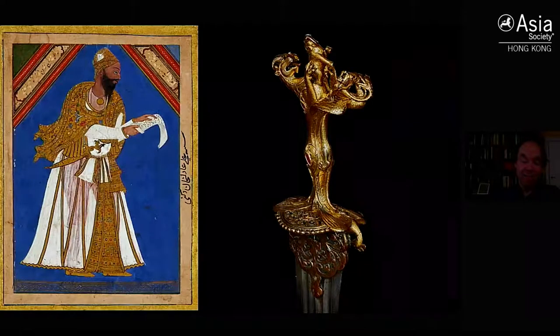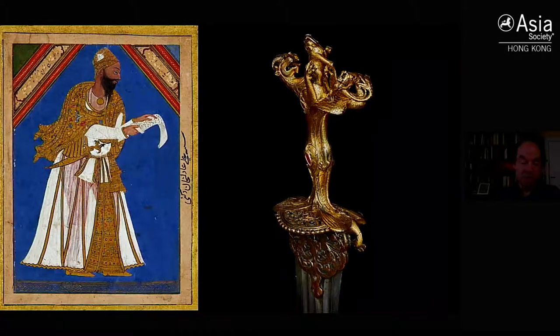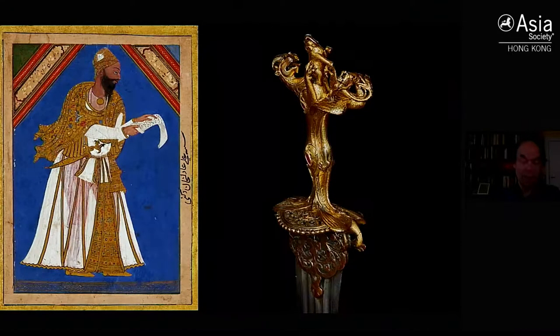And in fact, a painting also in the David Collection depicts this dagger, or one very similar to it, in the belt of Ali Adil Shah I, the Sultan of Bijapur in the Deccan in India, where he ruled from 1558 to 1580, thus offering a unique testimony to the dagger's geographical, chronological, and also social context.